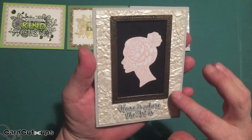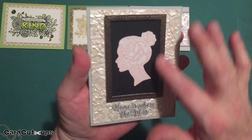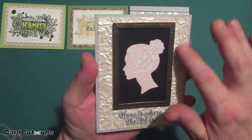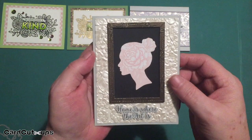It's really a beautiful card, too. This paper is gorgeous. I love this bronze paper especially. Just stunning. This, again, I think it looks like wallpaper.